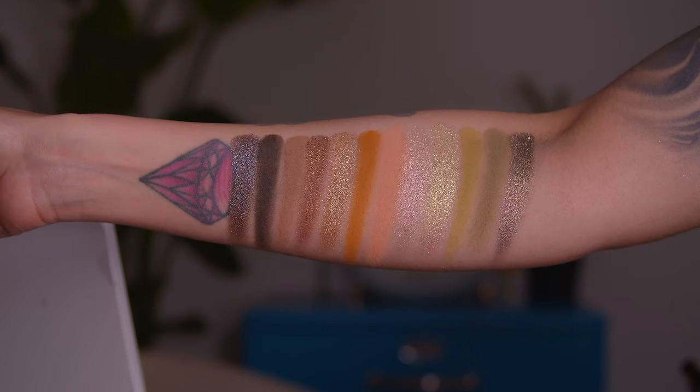I love that we have an equal ratio of mattes and shimmer shades. I love the looks I've created with this. I love combining this purple with this green. And although it leans a little bit warmer, I feel like this is something that I love reaching for in my everyday life. I just love what this palette gives me. It is absolutely stunning, and I think the quality here is top-notch.